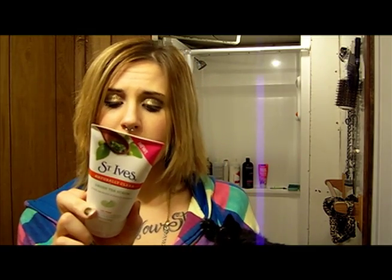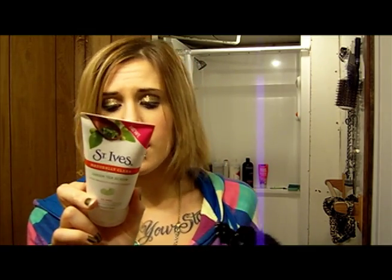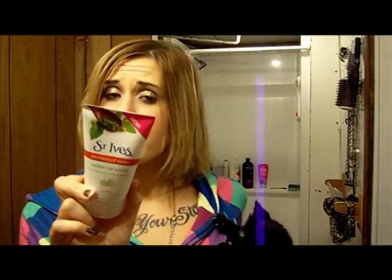It's formulated without parabens and phthalates. It's not tested on animals, and it does not contain animal ingredients, so that's why I picked it up. But if this is the same problem as the apricot scrub, please let me know. I don't want to use it then.